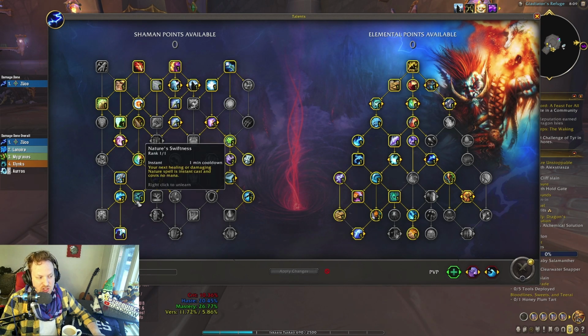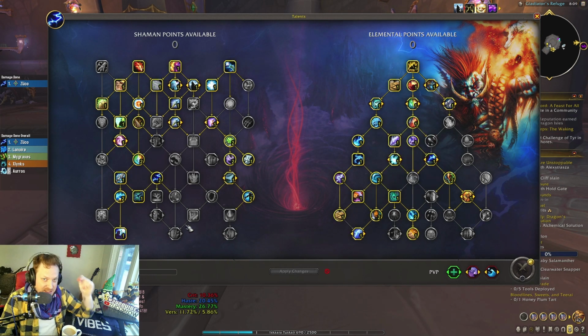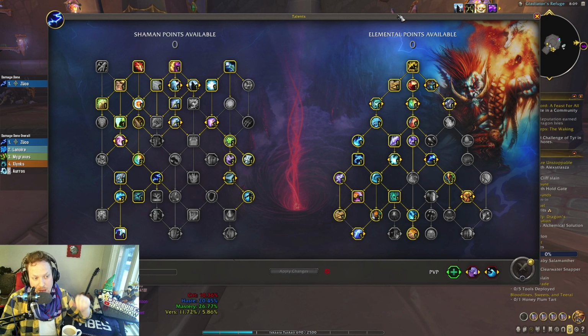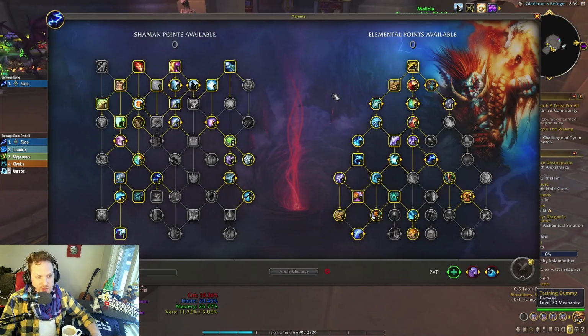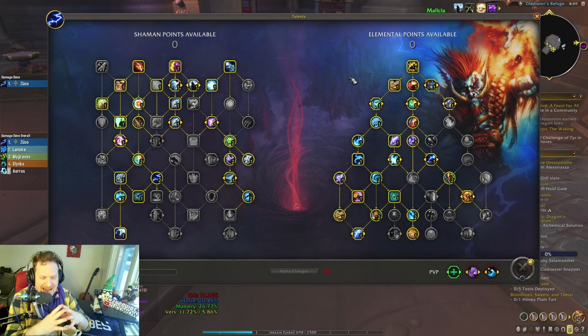Nature's Swiftness is a nature spell, which means you can spend that on Elemental Blast to get an instant Elemental Blast, which is really, really cool. Ancestral Guidance for some extra healing, and Gust of Wind actually is a nature spell as well. So all of these spells, if I'm casting my Lightning Bolt or my Chain Lightning, that'll reduce the cooldown of those spells, both offensive and defensive. Very, very cool. That's the main crux of this build. Cast lightning spells as much as you possibly can.